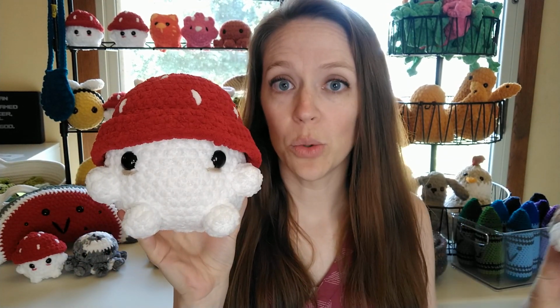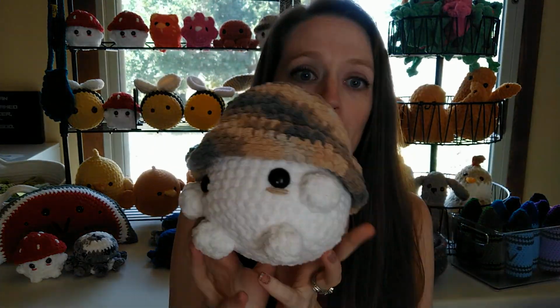And also, my background has changed. I'm setting up for a market in about 2 weeks, and I just thought it would be fun to film in front of all of this hard work. So I've got one of the large red mushrooms, and then I made the same pattern in this variegated yarn.